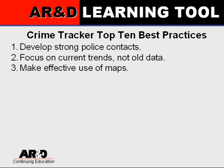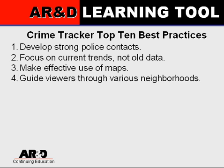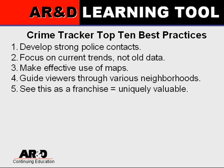Make effective use of maps. When you talk about neighborhoods, there's no better way to illustrate neighborhoods than by keying or having a video wall of maps. People want to know where the neighborhood is and how close it is to their neighborhood. Guide viewers through various neighborhoods. Show them not just one, but several, because there are crime trends throughout the area.